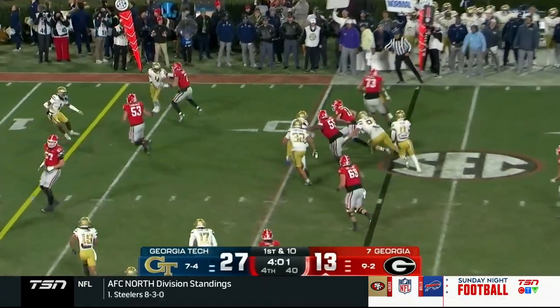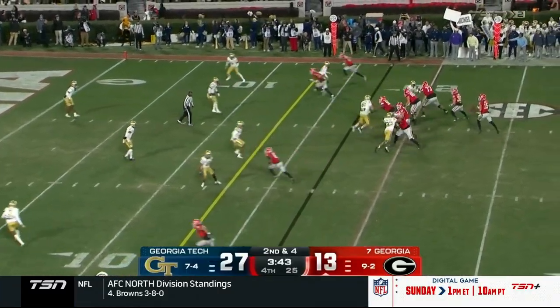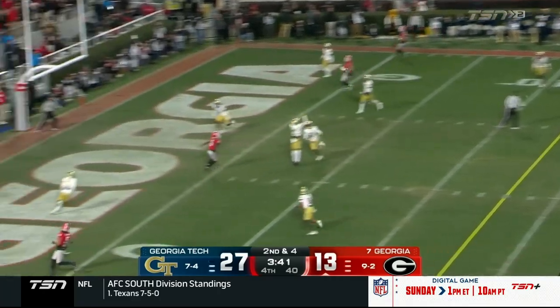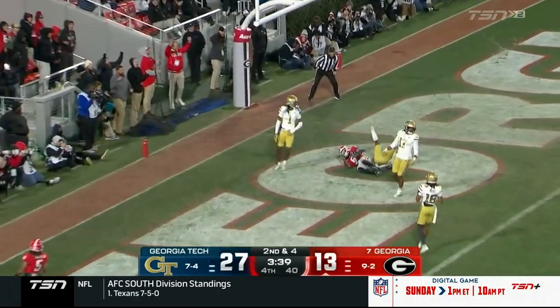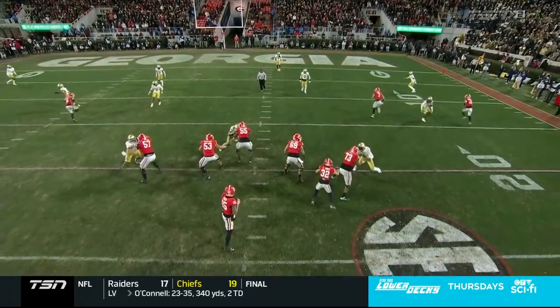But now the pressure, if they don't pull this off, here's Humphreys. Clock counting down. 2nd and 4. Beck to the end zone. Touchdown, Georgia. Touchdown drive. They're going to have Dominic Lovett on the left side running a seam throw.